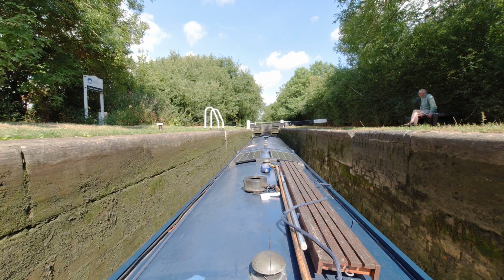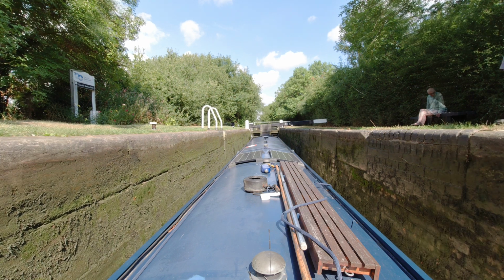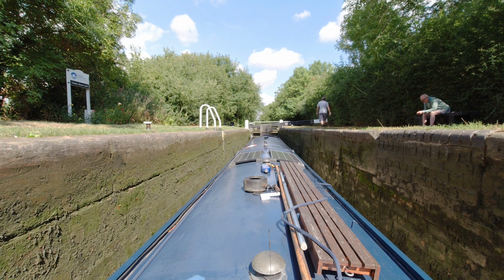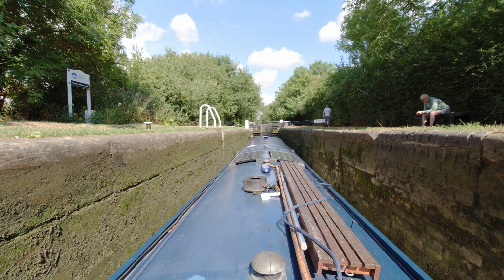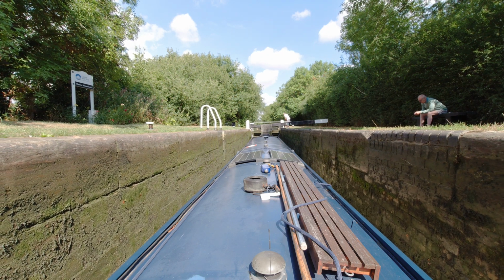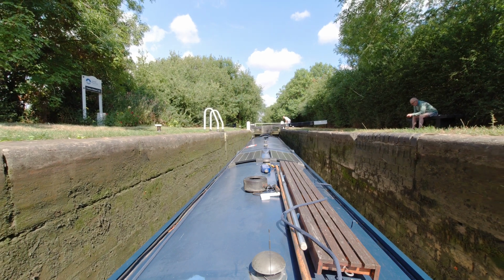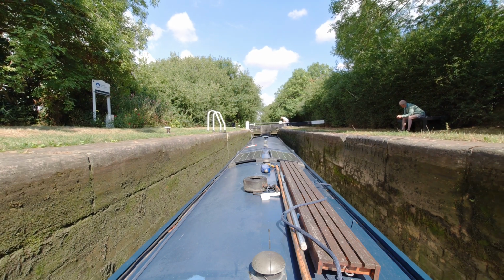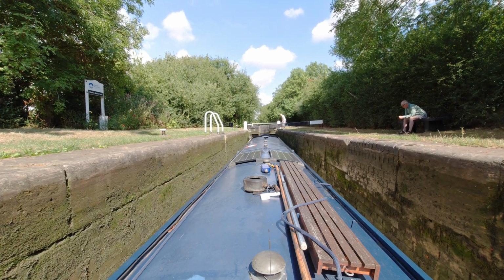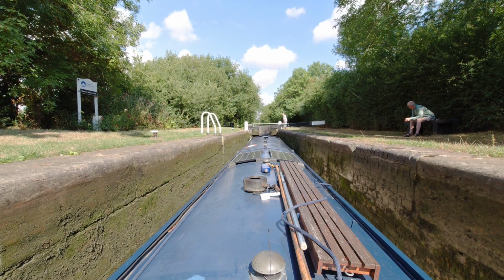Okay, clear. There's a notice by the side of the lock. I will read it in a minute or when we get up to that level. Okay, we're going up.